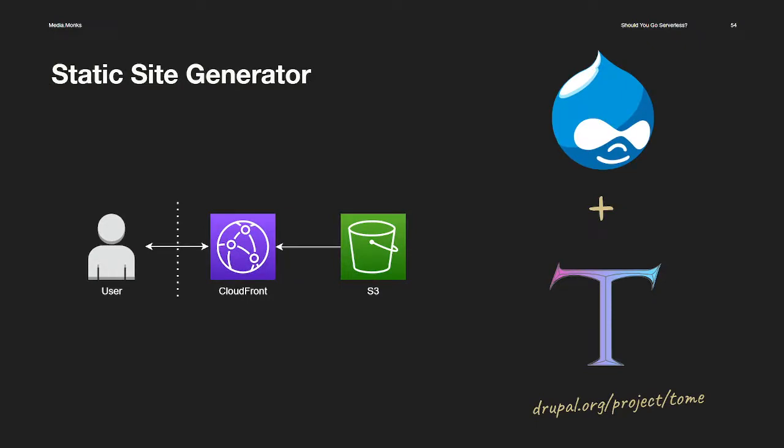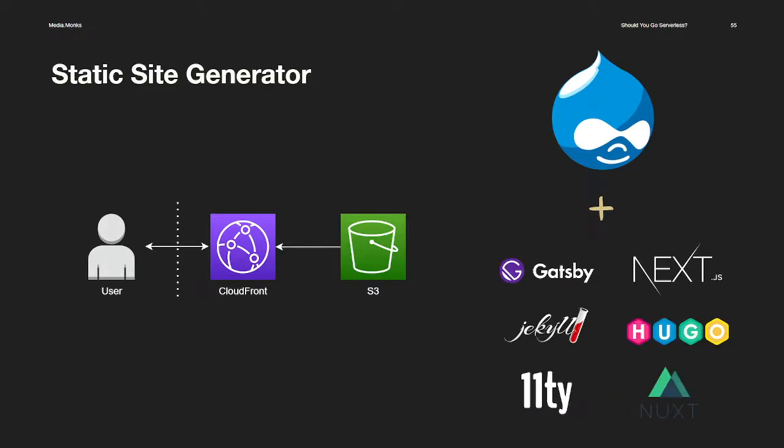So what is a better solution, I think, if you want to use Drupal? It could be using a static site generator, and a Drupal specific one is Tome. I'm not sure if I pronounce it correctly, but this is a tool you can use to build static sites with Drupal. And then the end result is again HTML files and static assets, which you can put on a storage bucket. Or you can obviously use it with any of the other major static site generators.